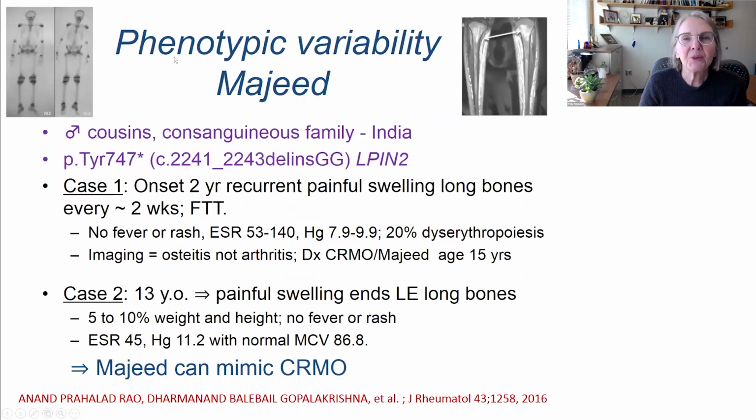And then also just to let you know that there's phenotypic variability in Majeed syndrome. So some cousins from a consanguineous family in India had this variant in their LPIN2 gene, causing a truncation mutation. Clinically, they had CRMO. The first affected child had pretty typical Majeed syndrome starting at a young age, failure to thrive, high SED rate, and had dyserythropoiesis, and had this cousin who was 13 years old who started at that age developing painful long bones and really looked like classic CRMO.